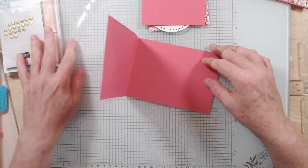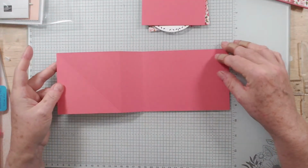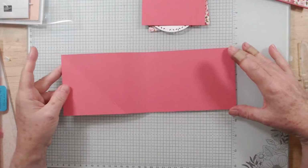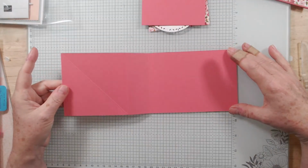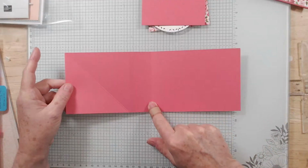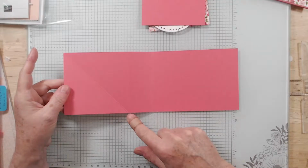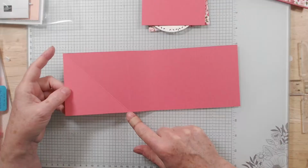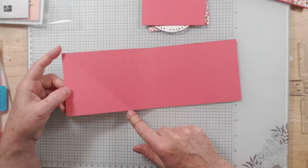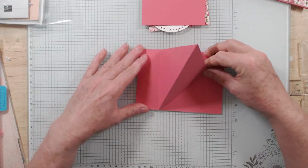Okay, so for my twisted easel, it's sort of a twisted easel bookbind card. I have an 11-inch by 4-inch piece of our Strawberry Slush. I've scored it at 5.5, and then I've scored it again. This is where the twist comes in, from the bottom of that score to the top corner. So when you close it down, it twists up like that, and that's where you get your twist from.